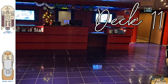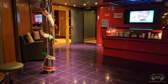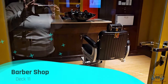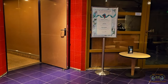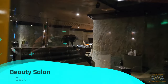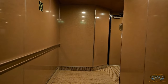Now we're on deck 11 to the Carnival Spa area. So here they do actually have a barbershop for the men. And the opposite side, they have a beauty salon for the women. Now we're gonna head on back to the ladies' locker room.